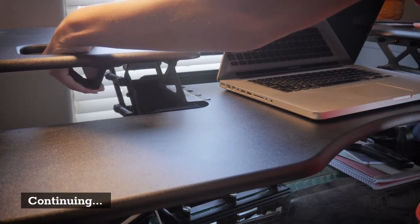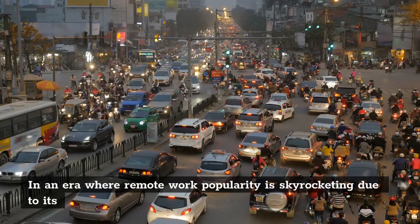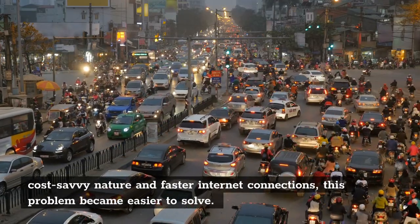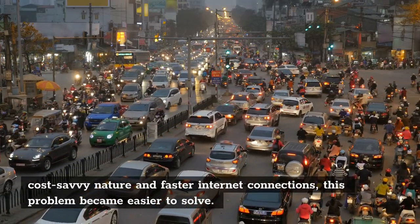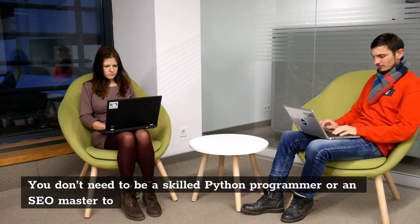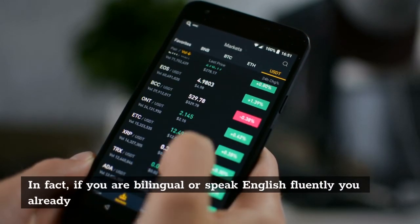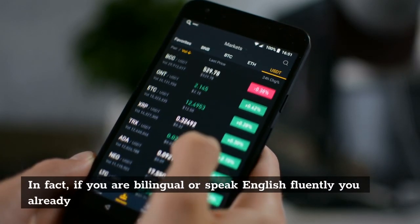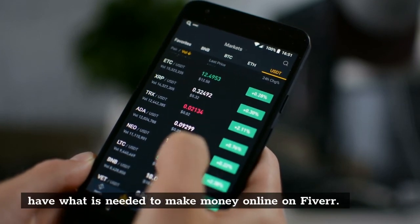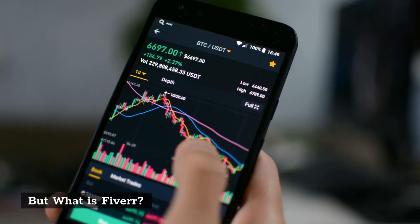Continuing. In an era where remote work popularity is skyrocketing due to its cost-savvy nature and faster internet connections, this problem became easier to solve. You don't need to be a skilled Python programmer or an SEO master to earn as a freelancer on the internet, although this would help. In fact, if you are bilingual or speak English fluently, you already have what is needed to make money online on Fiverr. But what is Fiverr?